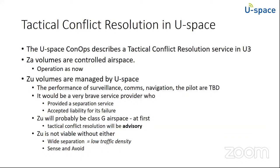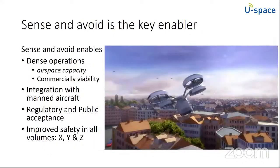So tactical conflict resolution in U-space can have a value even if it's advisory, but it cannot provide the last line of safety. And so the ZU airspace, as currently understood, is absolutely infeasible without either enormous separation, which defeats the purpose, or sense and avoid, which is where you come in.